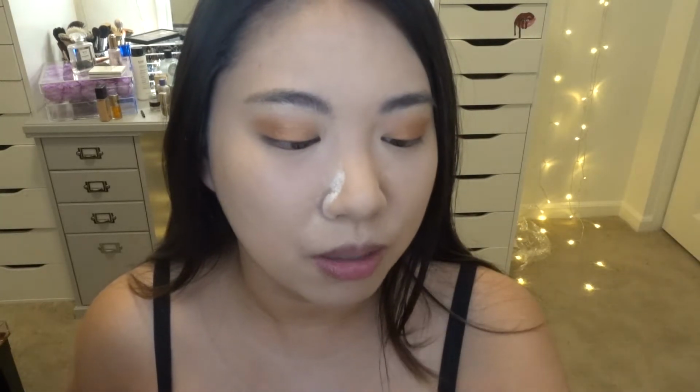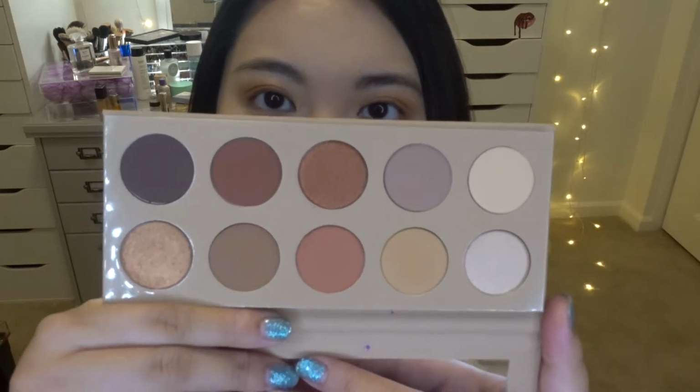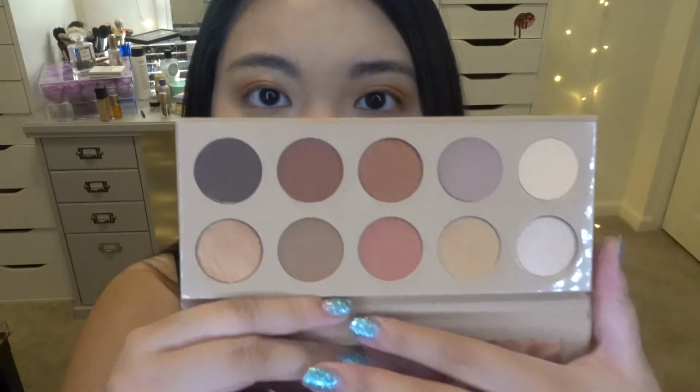Alright, so back to our eyes. I think I'm done with the eyeshadows because I don't want to do a too complicated look, and I just want to use the shades that I love the most. So I think it's really, really good. I love this eye look and I really love this eyeshadow palette. I just really love all the colors. I am probably going to do another tutorial using this palette because I want to test out all the shades. But for today, we're going to stop here because I think it's perfect already.